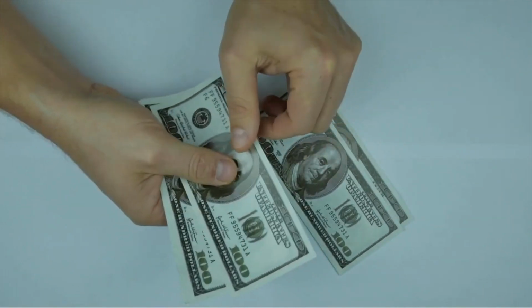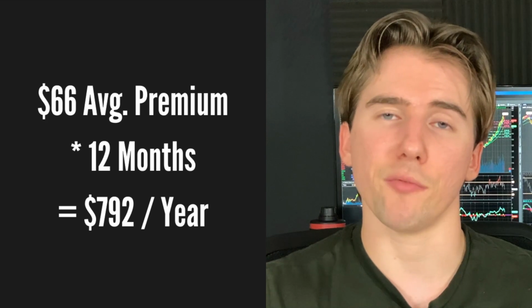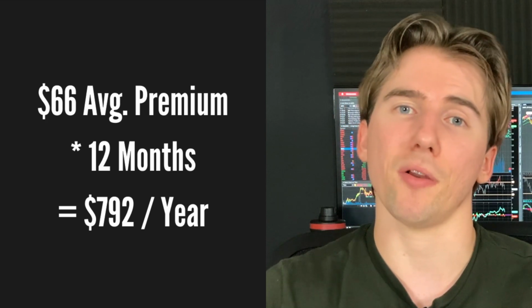If you keep using the strategy for long enough, you can actually generate some pretty sweet returns. With MAPS, the premiums were going for around $66 on average, and if we kept selling these each month, we'd make about $800 in a year, which is around a 57% return. Generally, whenever the stock goes up in price, the premiums will follow, so if MAPS were to double to $30, maybe we'd be making $1,600 a year.